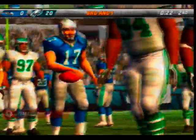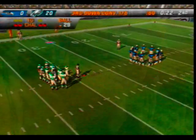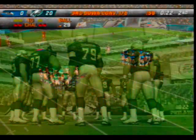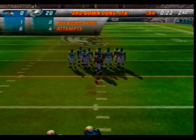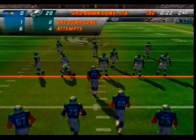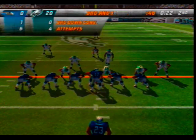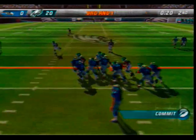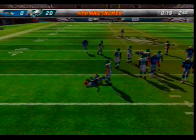So it's his legs and not his arm that picks up yardage here, John. Yeah, he dropped back to pass, saw the coverage downfield, and he decided to take it himself. Third and maybe one. Ball on the 29-yard line. He takes the delayed handoff. Patterson tackles him, and they won't get the first.